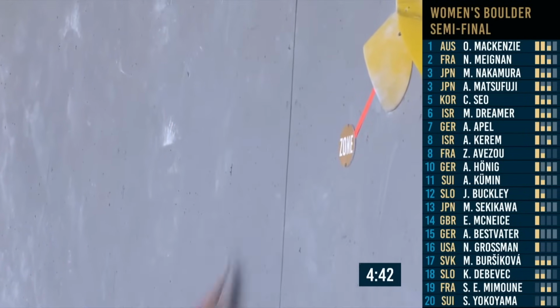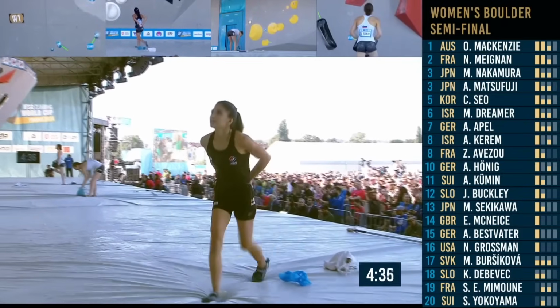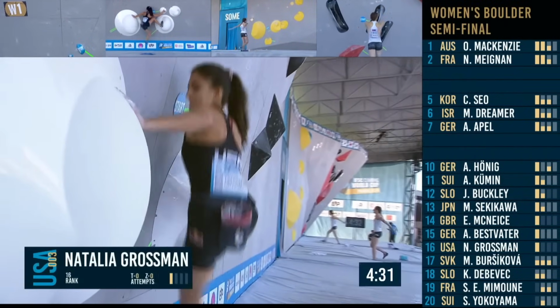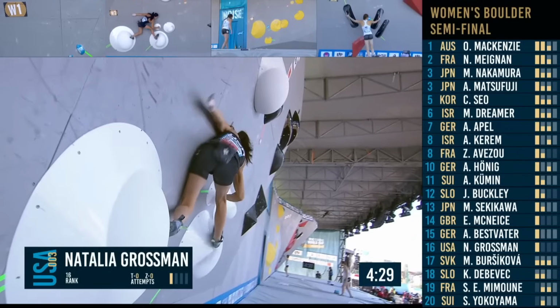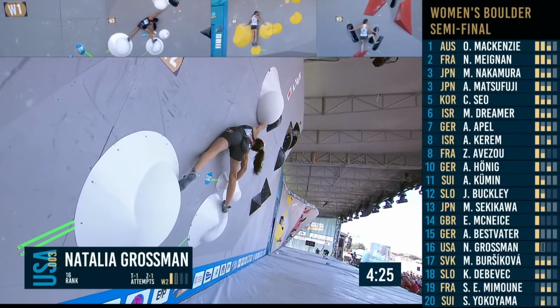It has seemed to be the only boulder apart from number one that gets stops. So, boulder one is done and dusted. Natalia now is on the auto move. Now, she's worked so hard at getting better at coordination moves over the years. Used to be a weakness and isn't anymore.